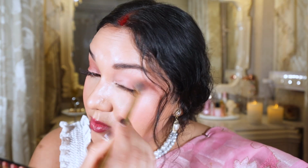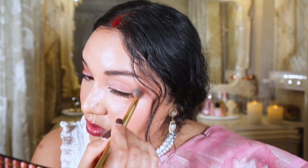I'm gonna take this shade and use it all over my eyelid with a light hand, in a circular motion. By the way, I'm using a fluffy eyeshadow brush. Once your cream eyeshadow is wet, if you put powder on top of that, it's gonna grip and make the eyeshadow look very long lasting. So I'm just going to use it all over my eyelid.